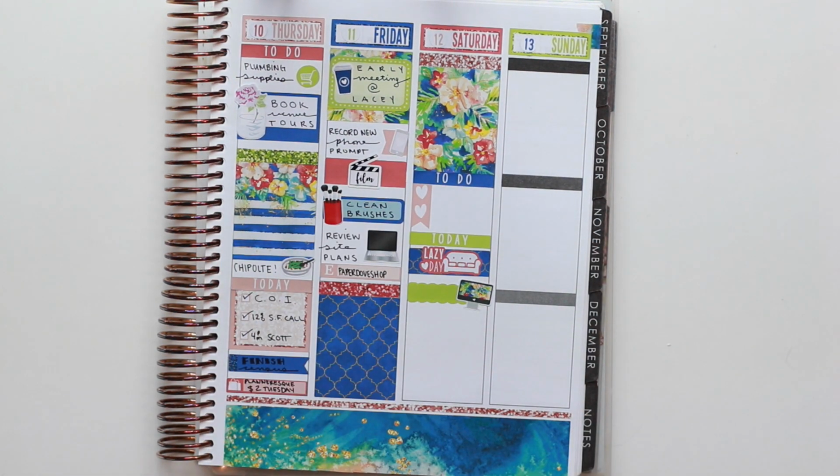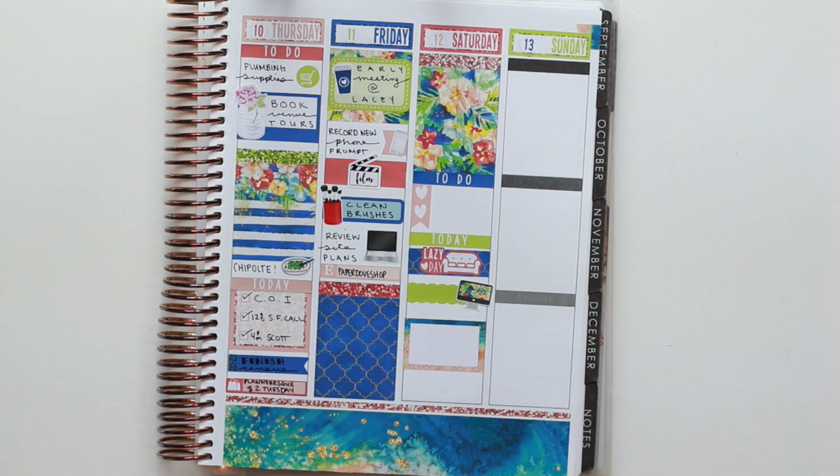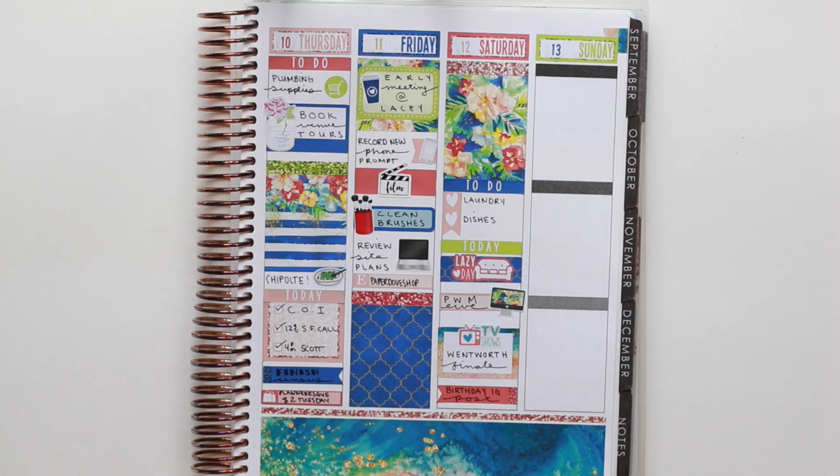And then I put a half box down and grabbed a TV shows sticker from, again, I believe a Soda Pop Studio sampler. I finished Wentworth season 5, I think it was. So I watched the finale on Saturday. Again, it was a super lazy day.